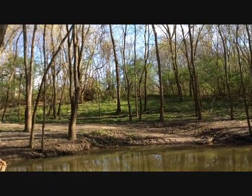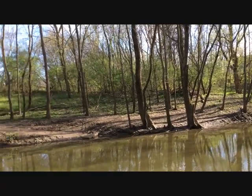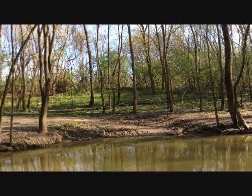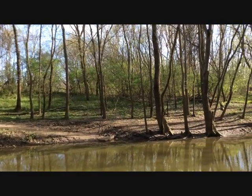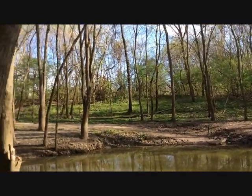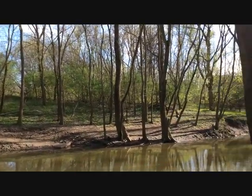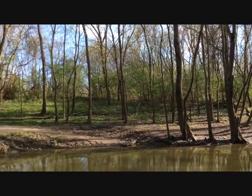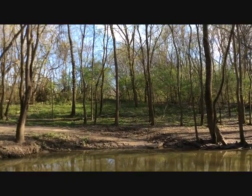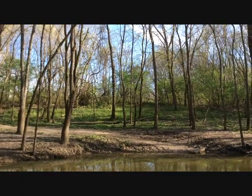The only way to get to the other side, if you cannot cross this river, is to drive your vehicle around and come into the other canoe dock, canoe ramp, where you can put your canoe or boat into the water. That's the only way to get to the other side. This is the only trail that goes from this side to the other side. Other than that, you have to drive your vehicle to the other side and park over there.